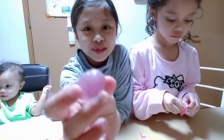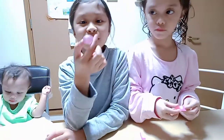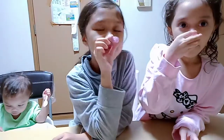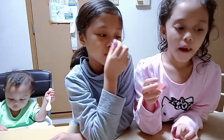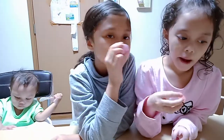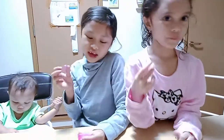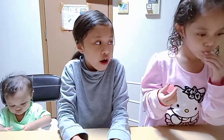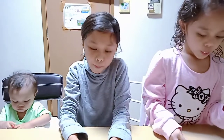What's that? It's like purple. Yeah, maybe it's grape flavor. Check if it's grape flavor. Smell. Ooh, it smells like grape. Okay. It smells super good. Peach or what? Strawberry. Okay. I'm done eating my candy. No, no. Just put it in the plastic. Where? Here? No, here. Sour. Mine is not super sweet.